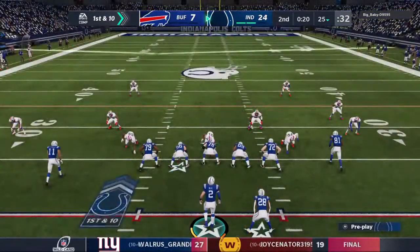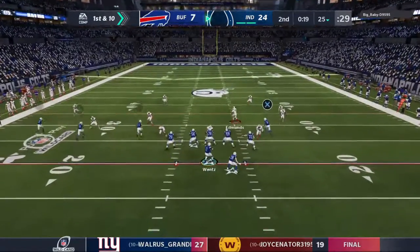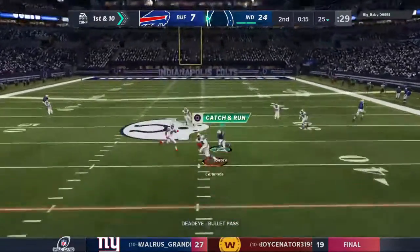The Colts come to the line ready to start their next drive. You've got less than 30 seconds left here in the half. You're well on your own side of the field. What are we doing here, Coach Davis? Well, I'm trying something on first down.